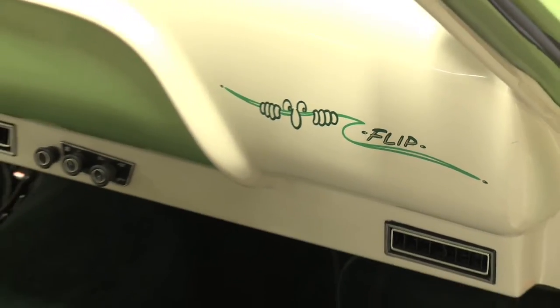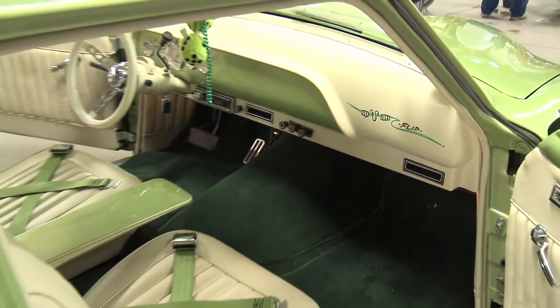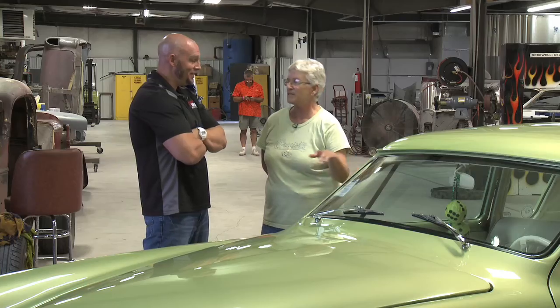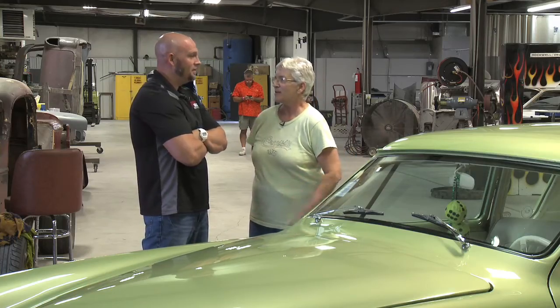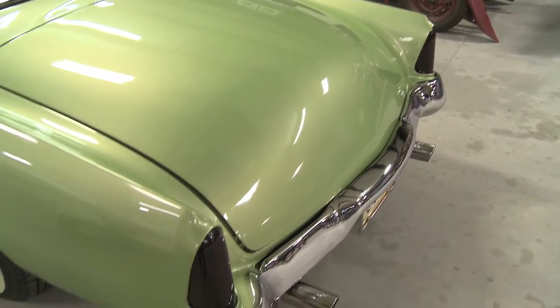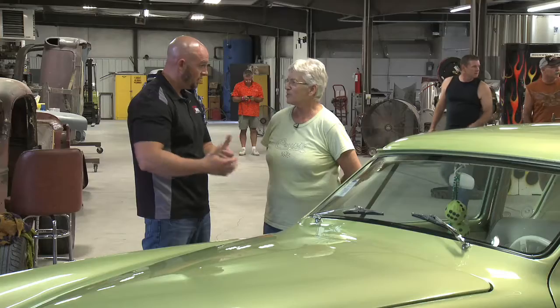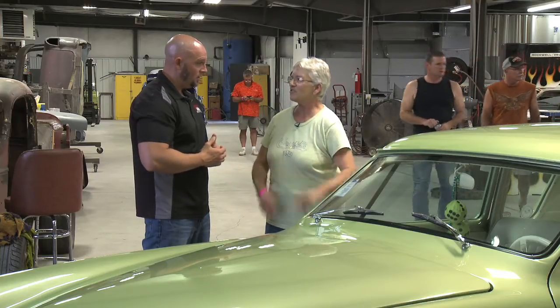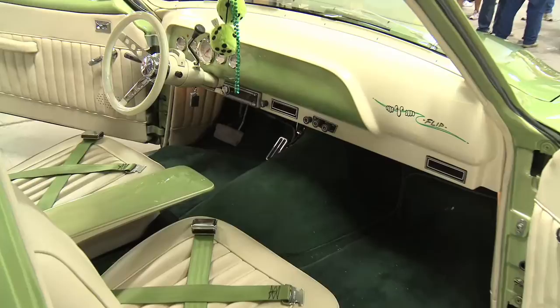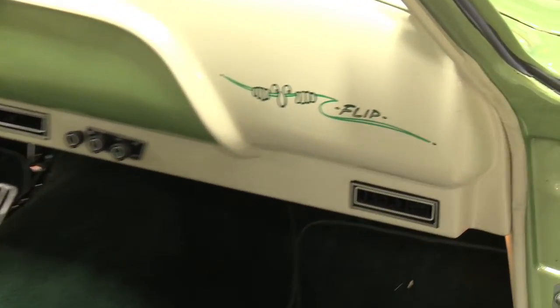What's Flip? Flip was my brother's nickname. And he's the one that kind of inspired this car. This is basically dedicated to him. He never got to see the car finished. So in memory of your brother. Exactly. Is that what you've named this car? Not really. It's just on the dash as a dedication to him. Well, that's an awesome story. That's really cool. I just like to keep the memory alive. That touches my heart.